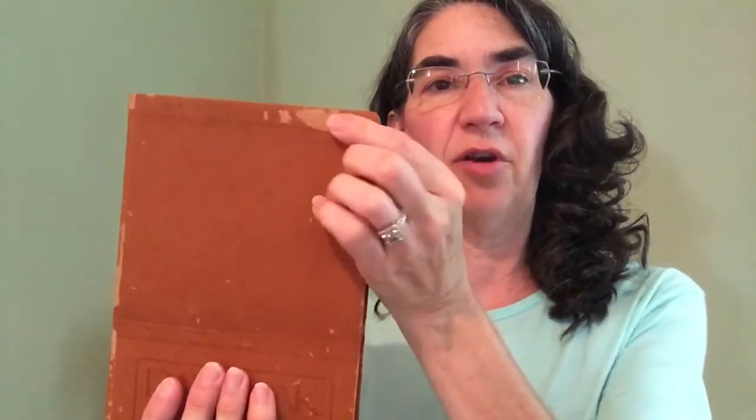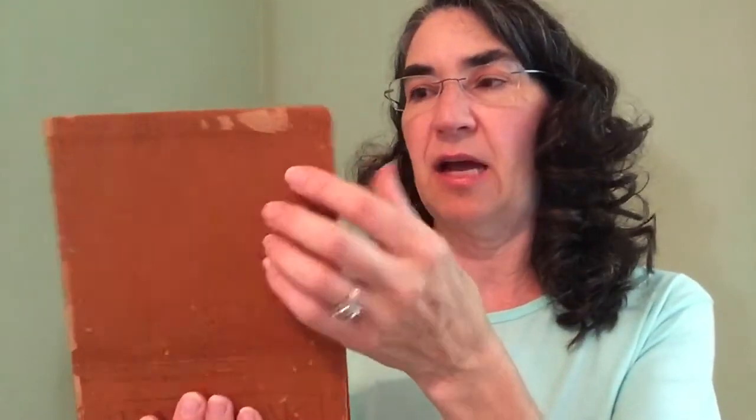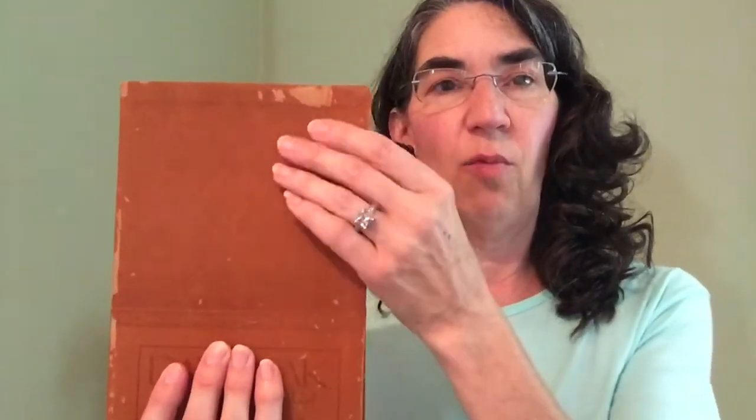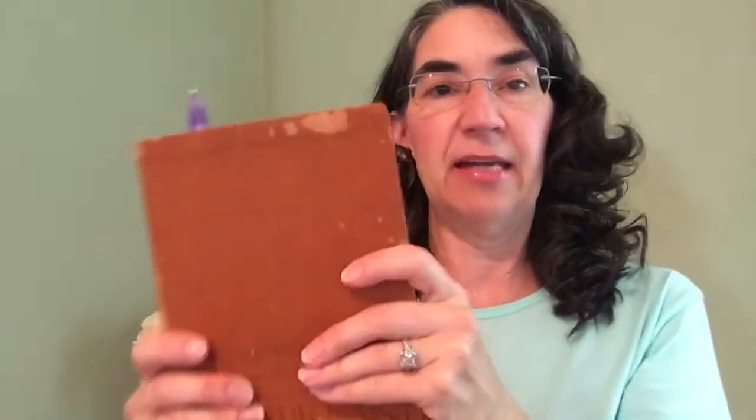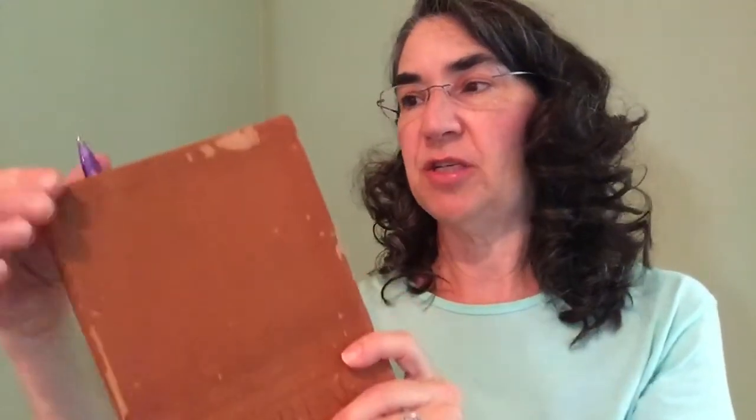And you can see the cover is flaking off. I haven't torn it up. It's the way this is made, and I just had it sitting somewhere. The cover is just flaking off. It's a paperback type of, whoops, there goes my pen. And I actually like the paperback. But it's just some little short devotionals.